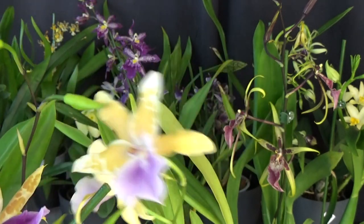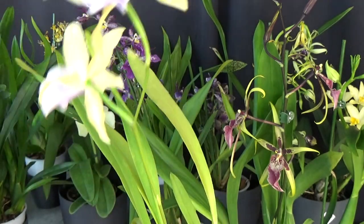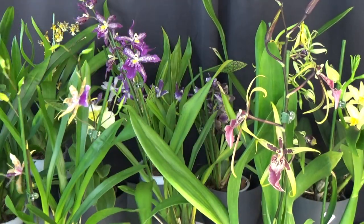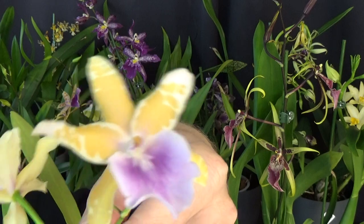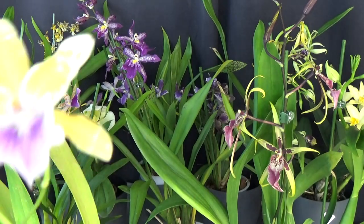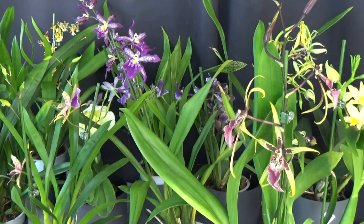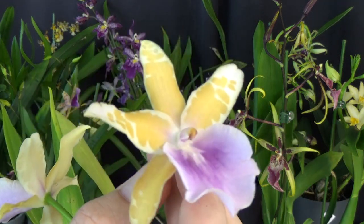So I decided to keep this one, because this one has a tag, and I will show the tag to you guys in a minute. This one doesn't have a tag, and she loved this one as well, so she will get that one as a gift. And this one, like I said, I found on the orchid show. Whoops, look at that. I love it. Benotii. Let's focus. Benotii. So that has a tag, and I just like to be safe on the tags as much as I can.